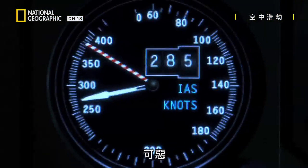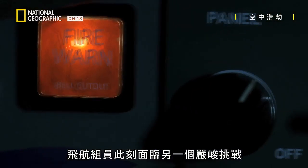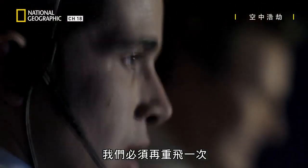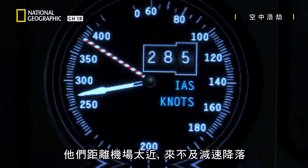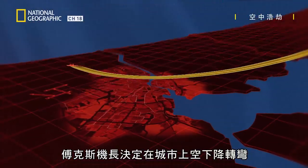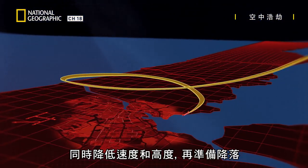Damn it! The crew is now facing another huge challenge. There's no way that we can slow down at this distance. We're gonna have to go around again. Agreed. They're too close to the airport to slow down in time to land. Captain Fuchs decides to make a descending turn over Amsterdam so he can lose speed and altitude before coming into land.